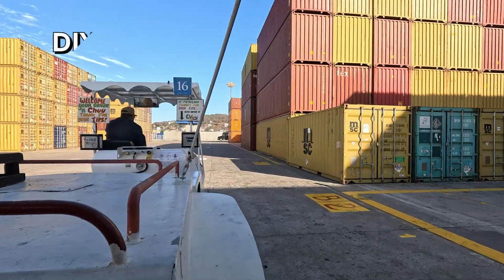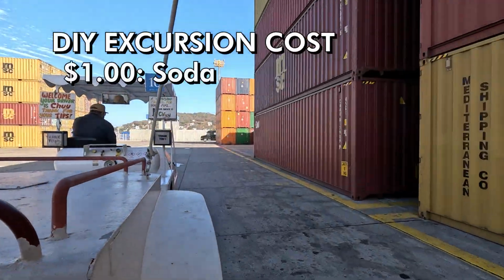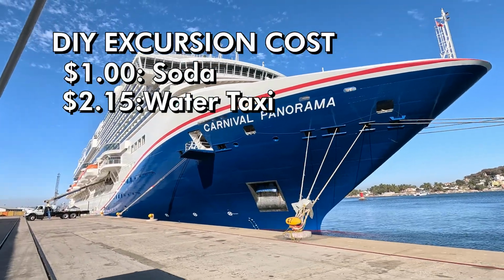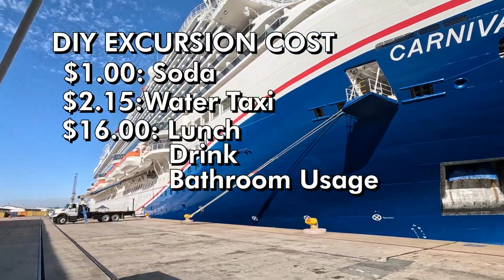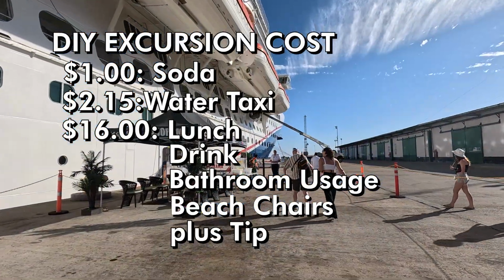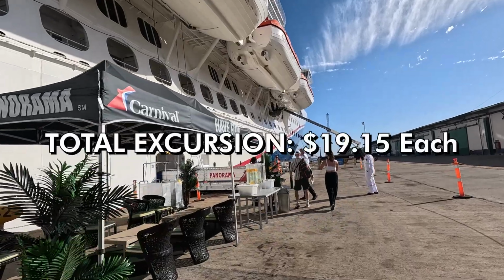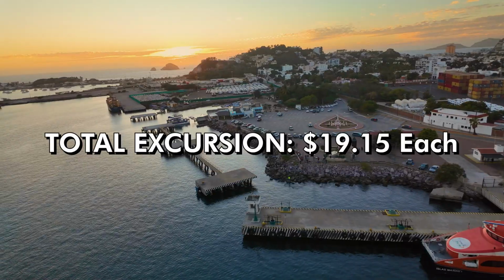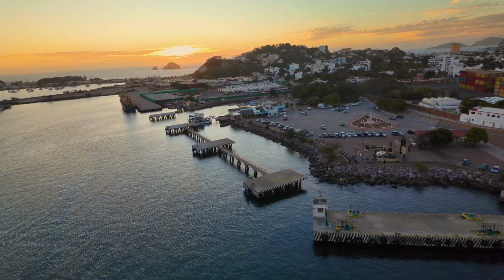Now, as we head back to the ship here, let's go ahead and break down what the excursion cost per person. $1 for a soda at Oxxo, just over $2 for the water taxi, and an average of around $16 for lunch. That included the drink, the bathroom, the beach chairs, and of course, the tip. And that's it. We did bring a couple of water bottles from the ship, but it was under $20 per person. Yeah, and that was for an all-day excursion. And to sum it all up, this was a great family day at the beach.